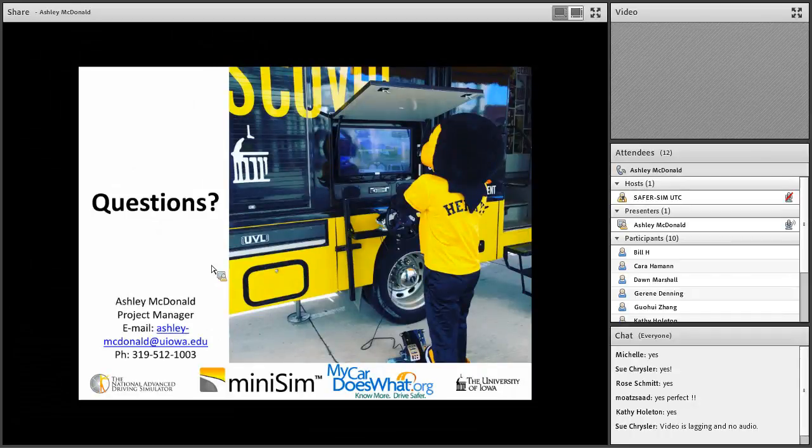So that is the end of my presentation. Another picture I have on here is with our Herky. He is driving our mini sim on the UI Mobile Museum, and it looks like he might have crashed.